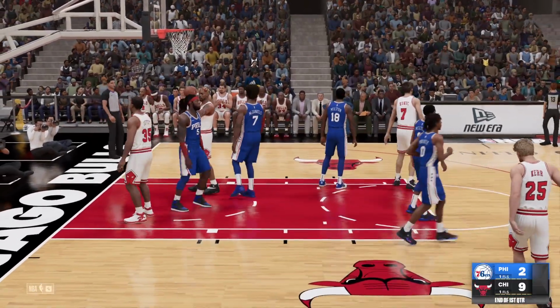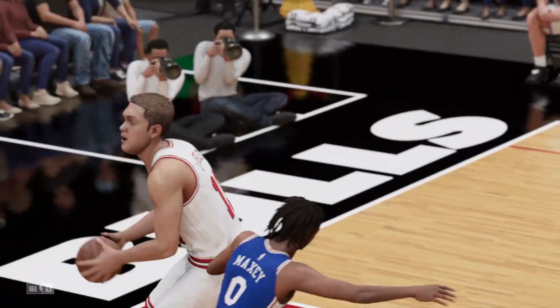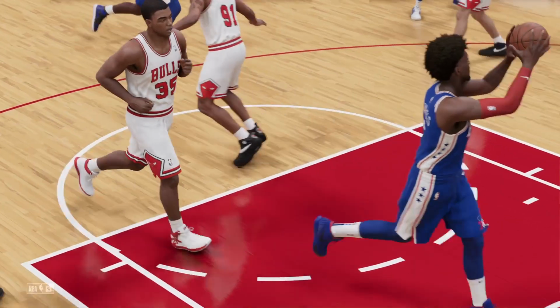And that does it for the first quarter. Bulls out front, up by 7. After this break, we'll be back with the start of the second quarter on 2K Sports.